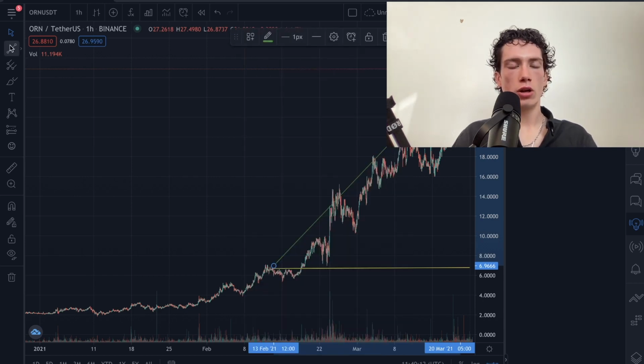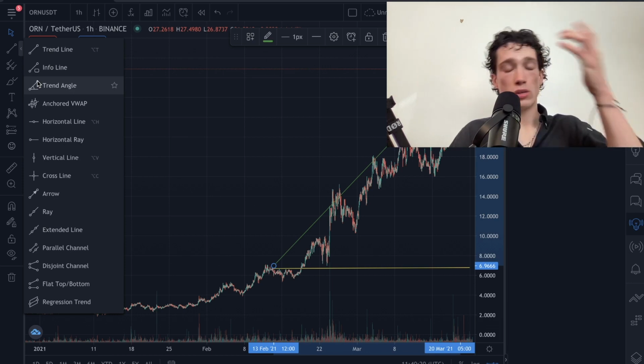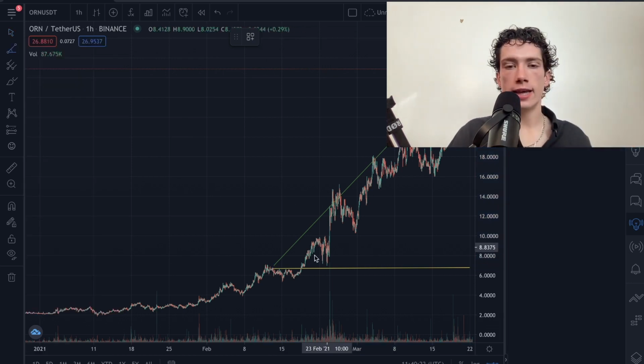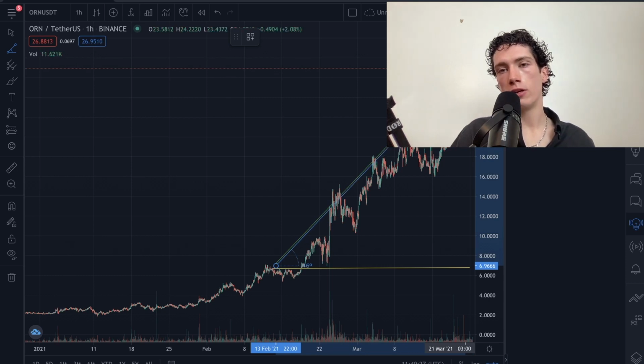Now, ORN's market cap when I first entered was sub 100 million. Now it's gone up a fair bit. It was around the 100 million mark, and that's why I'm not loading up on my position further, because you never want to chase a pump. I always say it. While I think this is a good, sustainable, long-term coin, it's a big coin now.